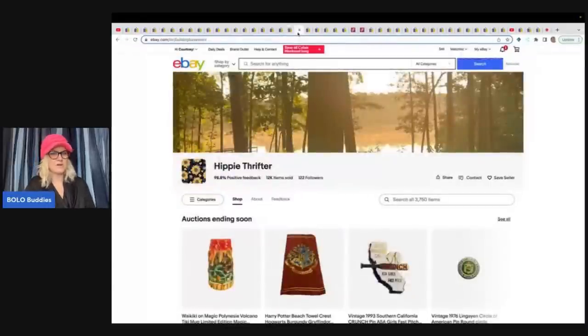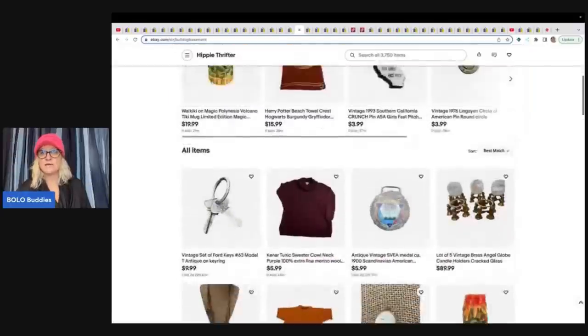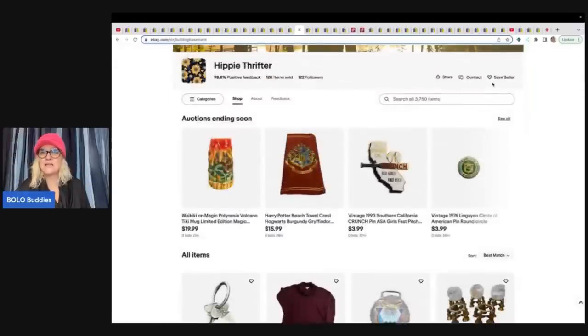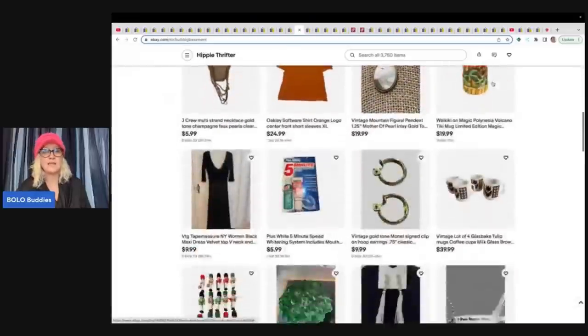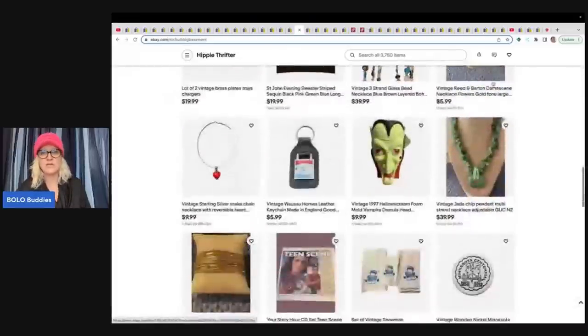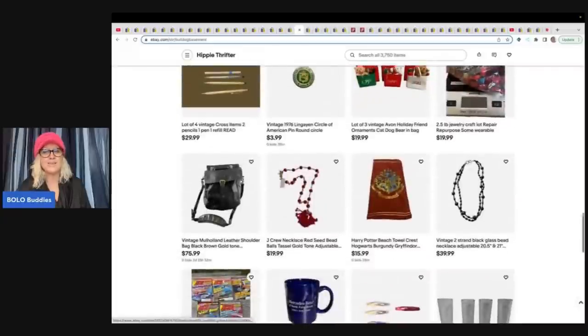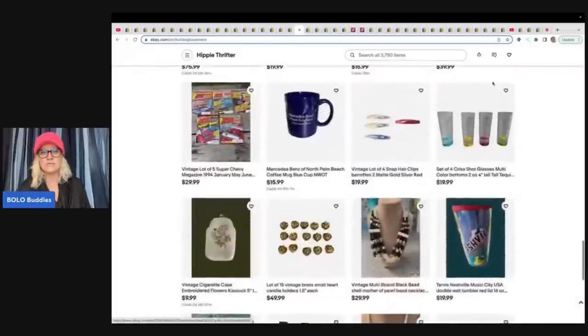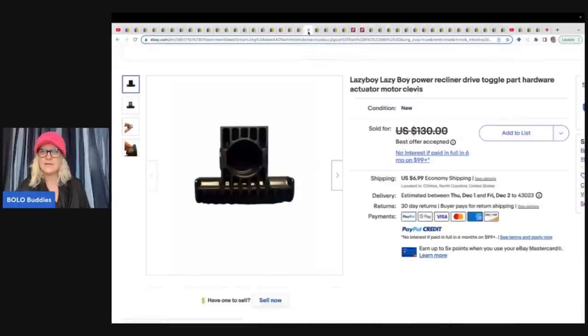Hippie Thrifter. Again, no YouTube channel, just eBay stores. These eBay stores are linked below. You can click Save Seller. You will see when they list new items, if they send out coupons. Definitely follow these sellers. They are Bolo Finders. They have really cool stuff. It's a great way to educate yourself on different items. You can go into their store and look at their solds and see what else they're selling, okay? And you might find something you want to buy.